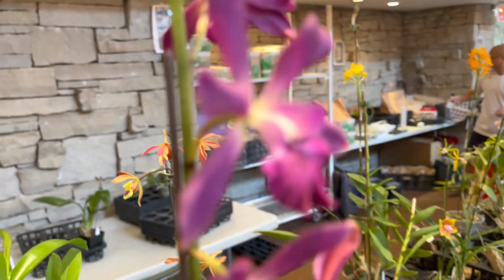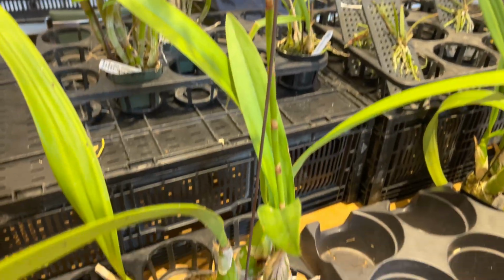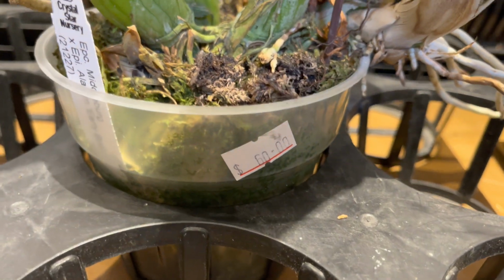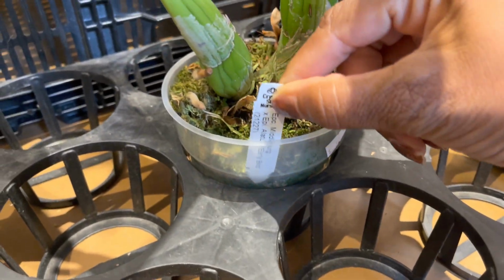First booth is Crystal Star. Now take a look at this orchid. Isn't it gorgeous? I'm not familiar with the names for all the orchids, but they do have name tags, which is quite nice to see. This beauty is priced at $60.